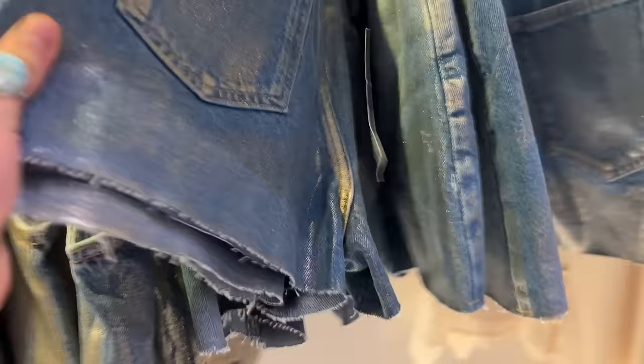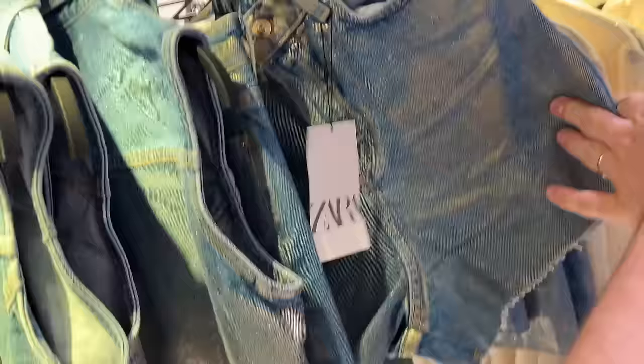This denim painted with this silver, Lord knows what, is evil to me. I absolutely cannot stand these. It gives very 2010s to me. This is like 2010, 2011 Coachella.